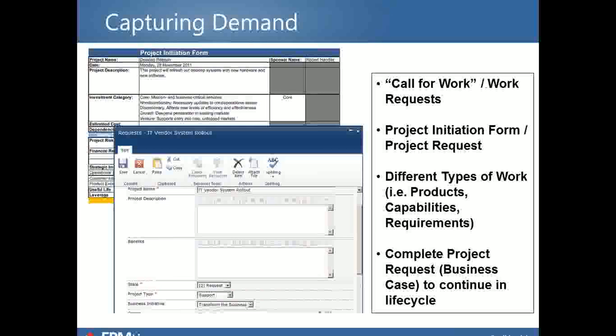The next common element is really having a work request process where you have a form typically, and this starts in organizations with an Excel template or a project initiation Word document where you're going to describe what the project request is all about. Different types of work could be included in your demand management step. It could be products, capabilities, requirements. It's a matter of what your organization needs are all about.